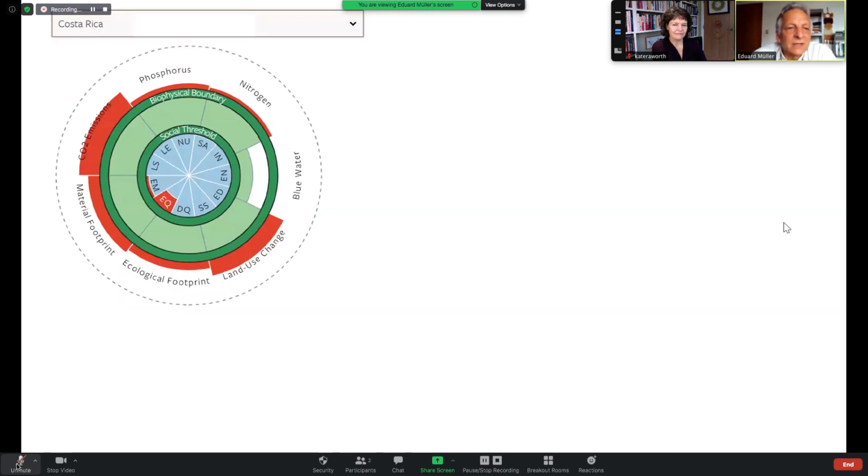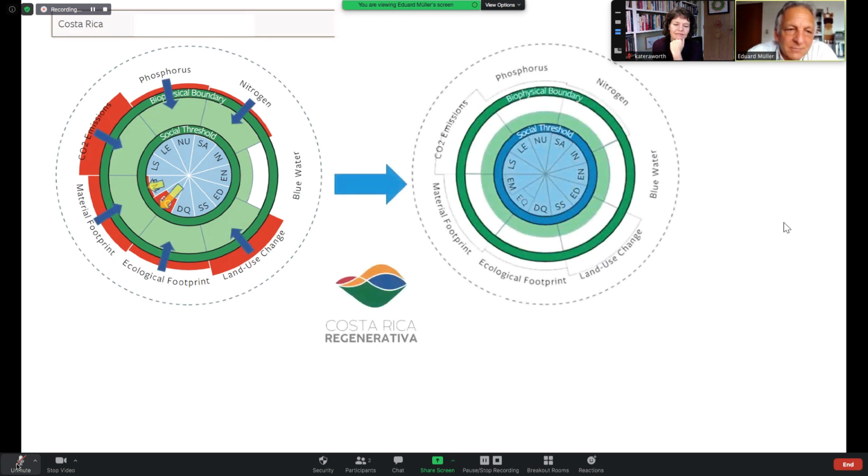So we're basically just looking at the doughnut and saying, okay, what do we have to do? First, we have to do the reduction in our planetary boundaries. And then we need to build up the social part. Now, the outside is pretty simple. We know agriculture is doing the damage. So nitrogen, phosphorus, CO2 emissions are a lot coming from agriculture and converting forests to pastures and even pastures to pineapple. Our material footprint, our ecological footprint, land use change.